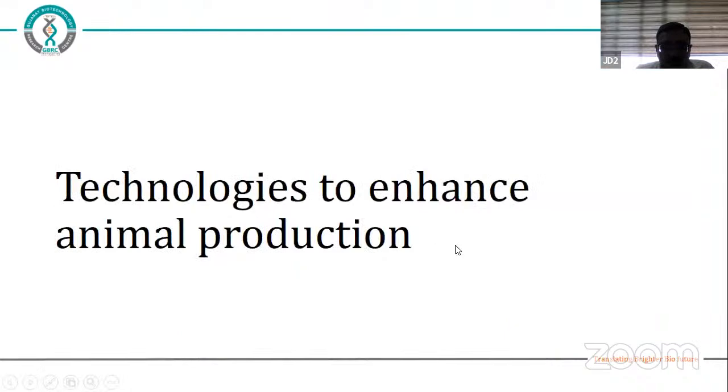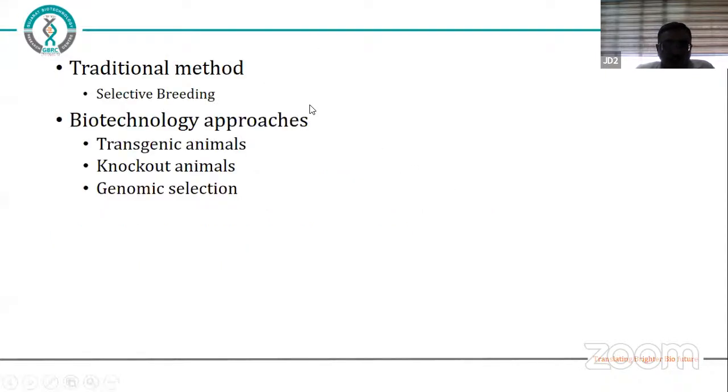Then there are technologies which can be used to enhance animal production. Traditionally, selective breeding was used, in which the animals performing better than the average were used for breeding. Male and female animals which were producing higher milk or meat production were used for the breeding. But it was taking a very long time.